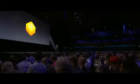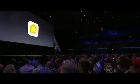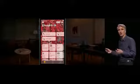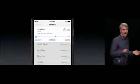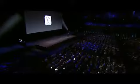Now, on to number 8, and it's HomeKit. We're building on the HomeKit framework with a great new app we call Home. When you launch the Home app, you get to see your own personalized wallpaper and all of your accessories, no matter who they're made by, and you can control them so easily. Number 9, Phone. So now you can actually get voicemail transcription. Number 10, and this one's a doozy.